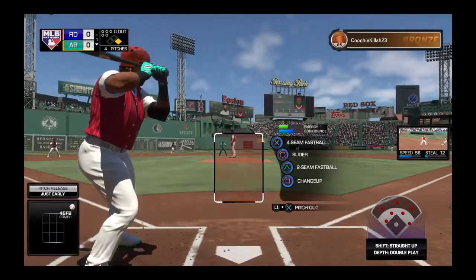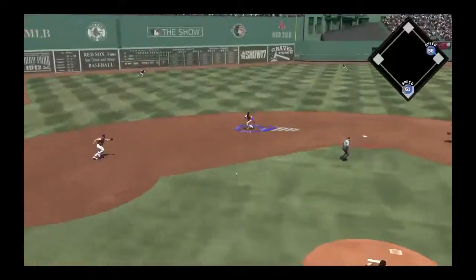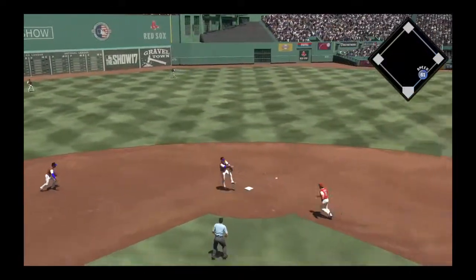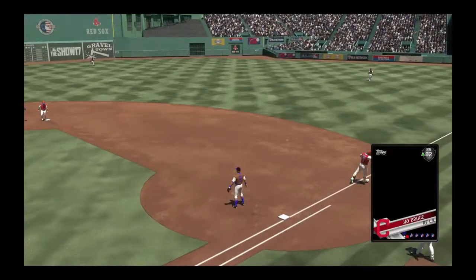Here's Hanley Ramirez. Here's the first pitch to him. And this is on the ground to short. Could be two. One there. On to first to complete the double play.